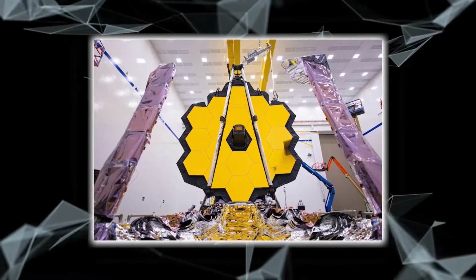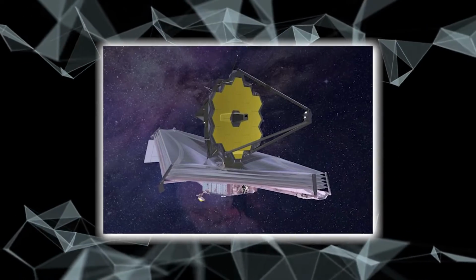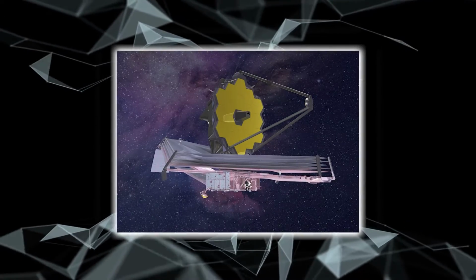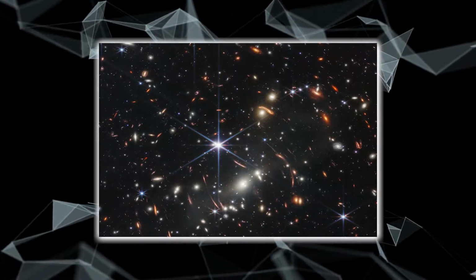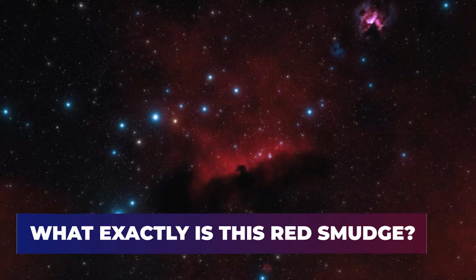That's right, when we say that JWST lets us see the universe when it was really young, we mean it. The light rays that are reaching us now are the ones that the galaxy emitted 13 billion years ago. So when we look at it through a telescope, we're not seeing how the galaxy looks right now. For all we know, it might be completely different. We are looking at it exactly as it was all those millennia ago, and that's where the red smudge comes in.